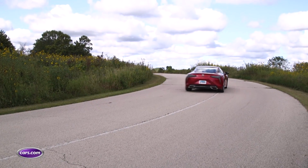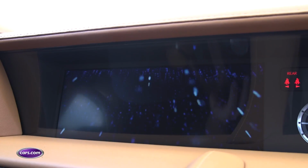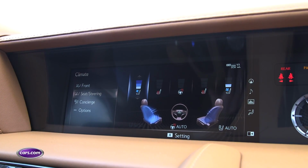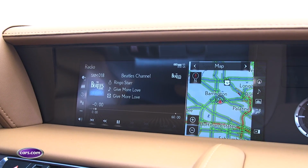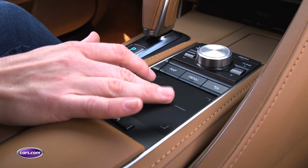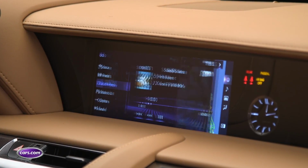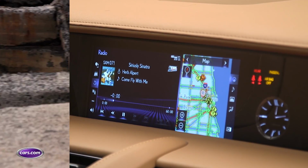Because the LC is not a track car or a dedicated performance or sports car, I have a hard time looking past its goofy multimedia system because I want to spend a lot of time in this car. I want to take it for long drives, but the multimedia system is the same touchpad system in other Lexus vehicles like the RC Coupe and the NX SUV, and it just doesn't work that well. It's very hard to use while driving, and the screen layout is very confusing.